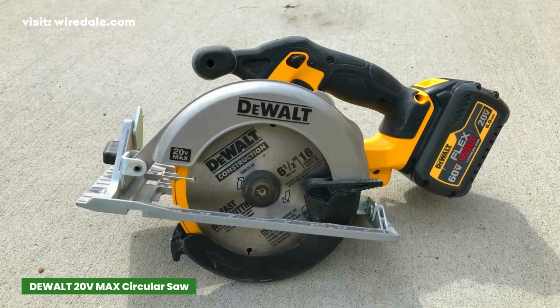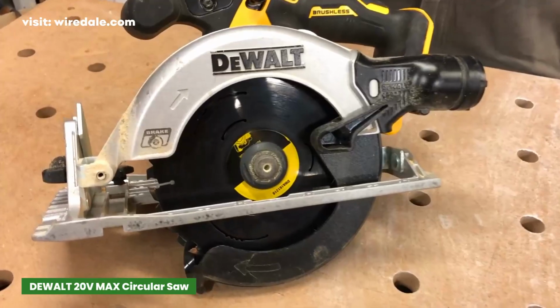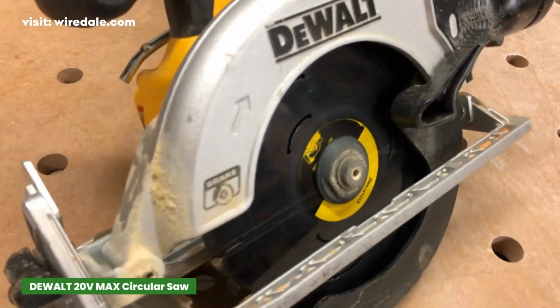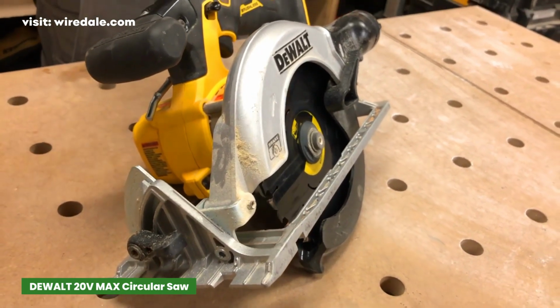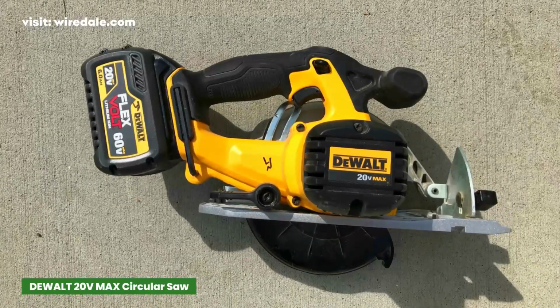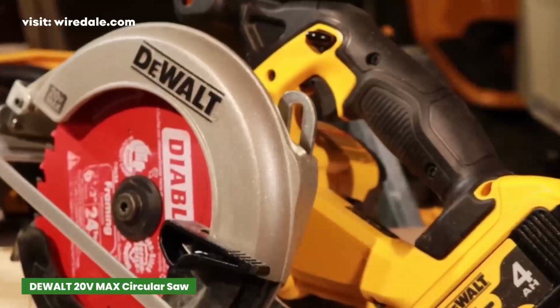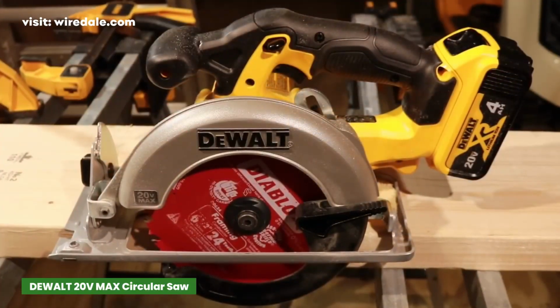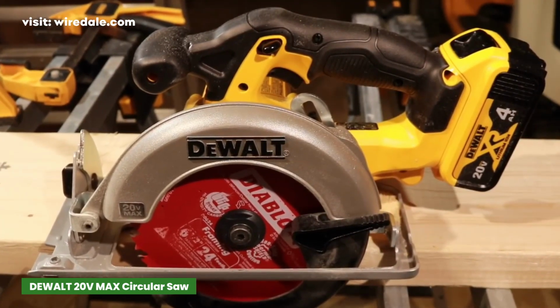It comes packing a high-grade magnesium alloy shoe and a quick blade brake that kicks in instantly after removing your finger from the saw's trigger. While equipped with a small 6.5-inch blade, it proves capable of completing bevel cuts on 2x4 lumber without pause. The molded handle of the saw is comfortable and secure within your grip, making it easier to keep your cut straight and true.